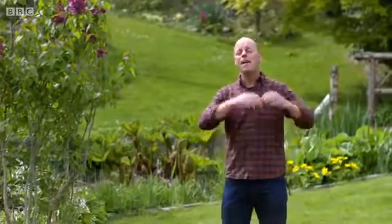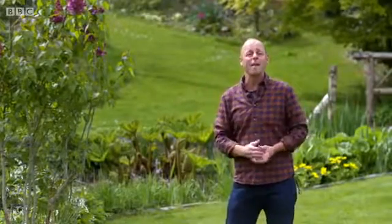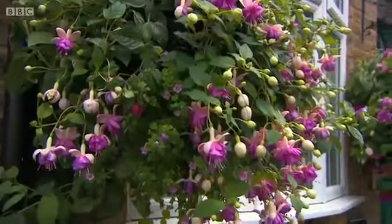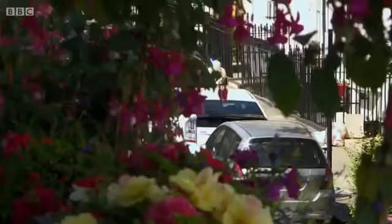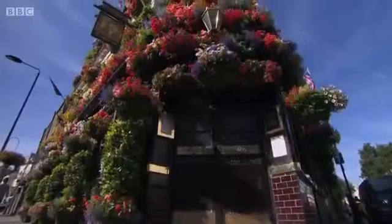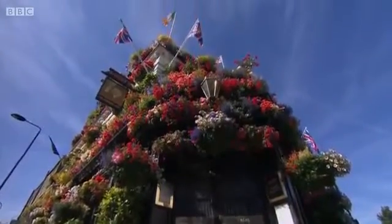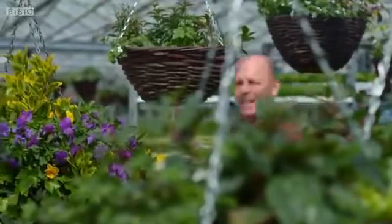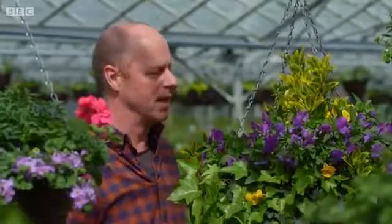Yet I know they're incredibly popular and they adorn millions of homes and workplaces up and down the country. As a nation, during the summer months, we go crazy for them. From back gardens and city balconies to street corners and pub fronts, they're everywhere. So what am I missing? Am I just being a design snob? I'm on a mission to find out the secrets behind these riots of colour and how I can bring them into my world of contemporary garden design. It's not going to be easy, but I'm willing to be convinced.